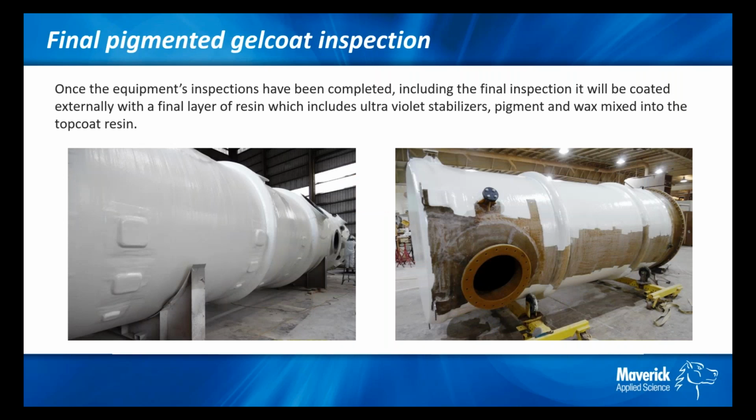The final pigmented gel coat should only be applied to the equipment after all the inspections are completed. We're often asked why we request no pigmented laminates to be applied until after the final inspection is complete. And the reason is that clear resin laminates can be inspected for damages relatively easily. Delaminations and cracking are fairly easy to notice when there's no pigment in the laminate. But inspecting pigmented laminates is much more difficult and requires a much more experienced inspector.